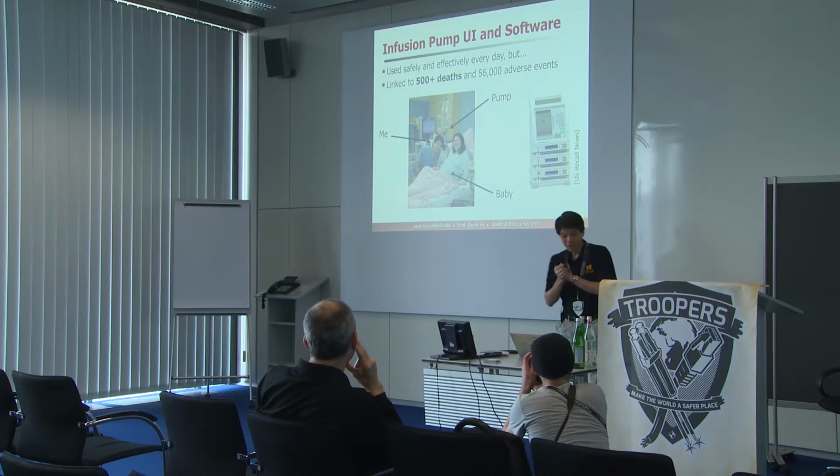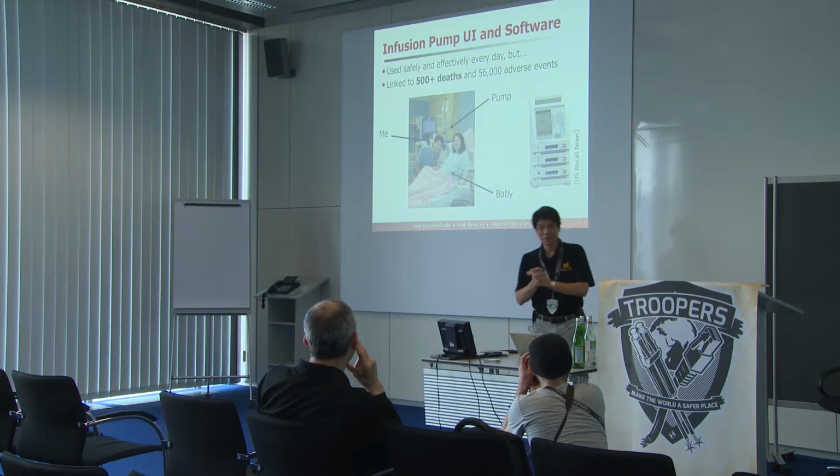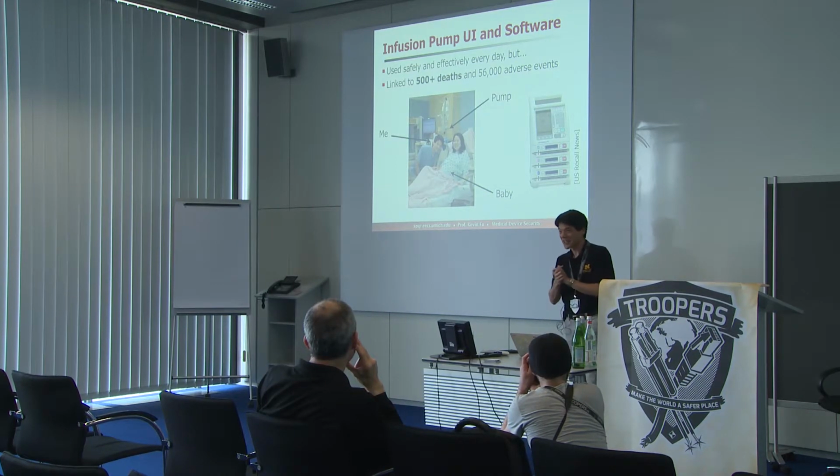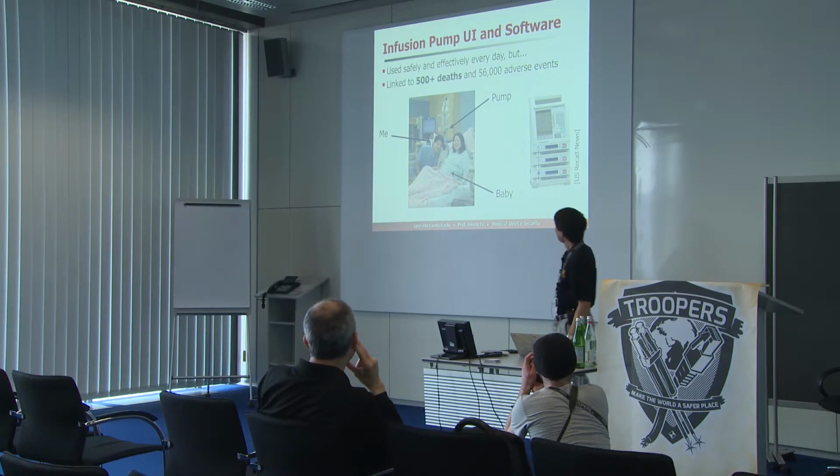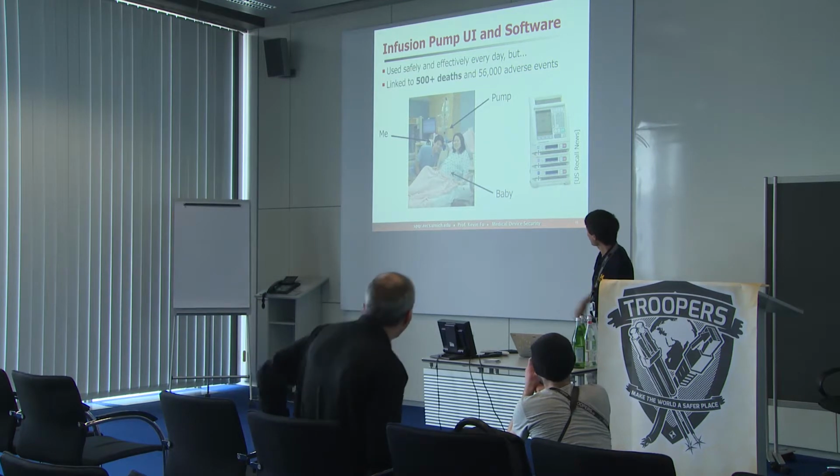So my wife claims that I did this, we had a child just to experiment and to get my hands on some medical devices. She wanted to remain anonymous, so that's me, that's our pump, and that's our baby. But you can see the pump in the back.